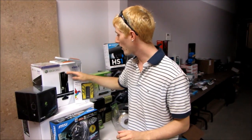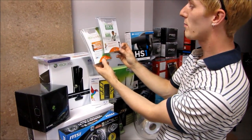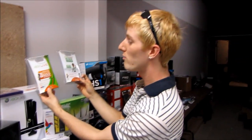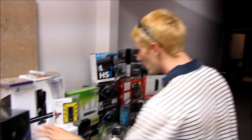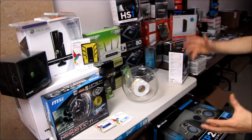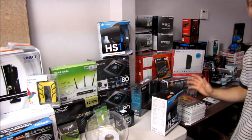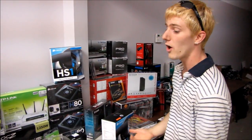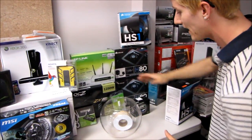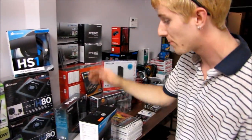We do have an Xbox 360 Kinect Special Edition, comes with Kinect Sports, 2,800 Xbox Live points, as well as a 12-month Xbox Live Gold membership, so that's a pretty cool prize, obviously. We've got a D-Link Boxee. I'm just gonna point out just some of the standout ones because there's tons of awesome stuff here. I encourage you guys to freeze frame and look at it if you want to see it all, but we've got prizes from MSI, A-Data, OCZ, including a 120 gig SSD and a 1250 watt power supply.